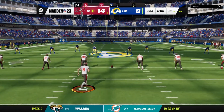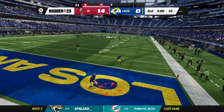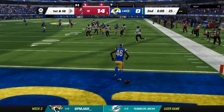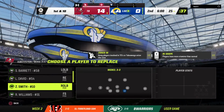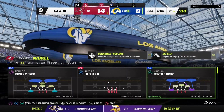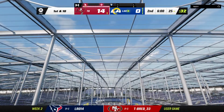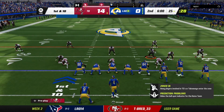The Bucs ready for the kickoff. And here we go. It's in the air. And he'll just sit on this one as their drive will start at the 25. Set to begin their next drive, the Rams offense at the line.